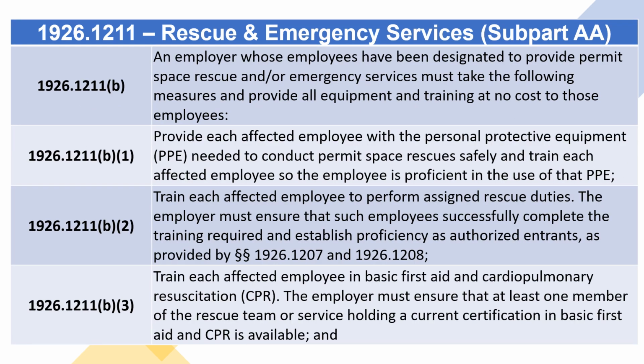1926.1211(b) An employer whose employees have been designated to provide permit space rescue and/or emergency services must take the following measures and provide all equipment and training at no cost to those employees. 1926.1211(b)(1) through (b)(4): Provide each affected employee with the personal protective equipment, PPE, needed to conduct permit space rescues safely and train each affected employee so the employee is proficient in the use of that PPE.